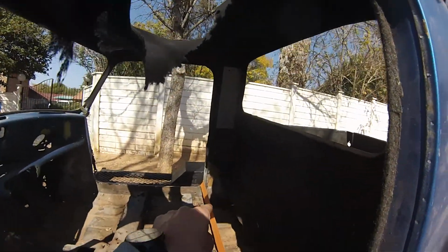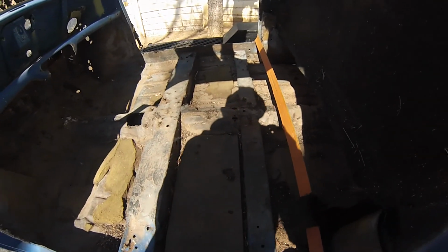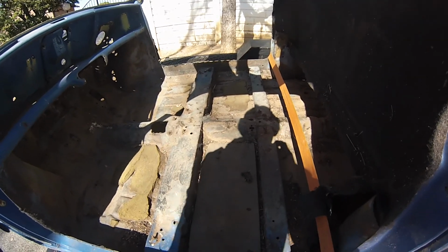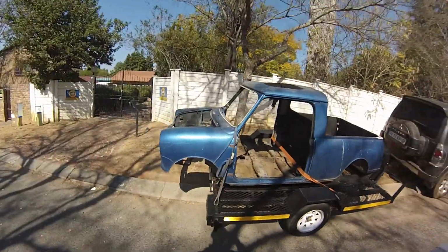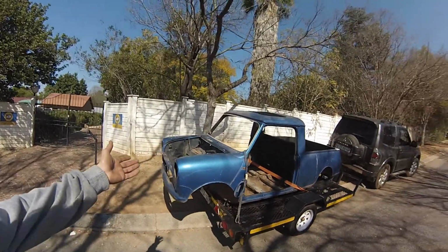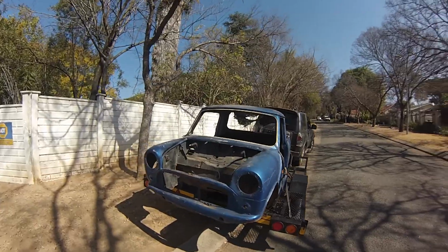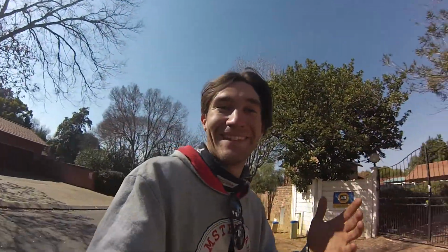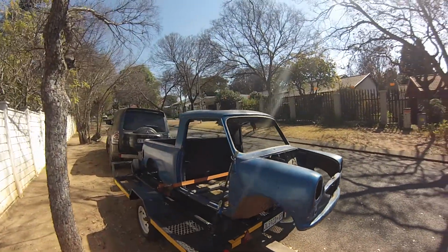Only rust I can see is in the corner there, and it looks like they've braced it over here as well. Maybe you can see somebody put a seat in it. That's why, look at the seat mountings. But I am, wow, I've got no words. I mean, look at this. I'm speechless. I own a pickup. Like, wow. I don't know what to say anymore. I am speechless. Like, properly speechless.